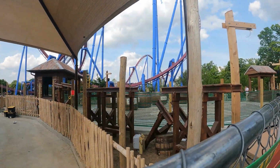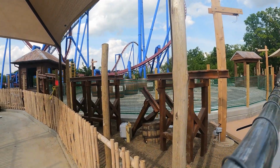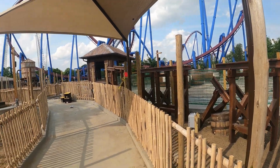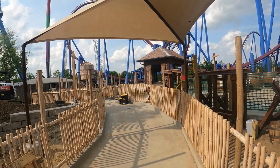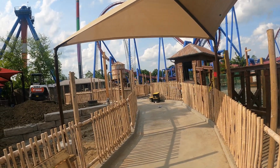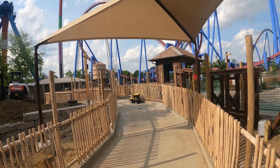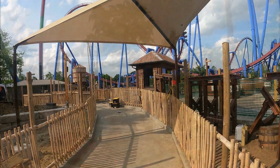You can also see some of the theming back here. They got some broken up track, looks like maybe minecart track perhaps. And the queue line is coming together as well. They got like bamboo railings through here and some kind of little water tower through the back there. So looking good.